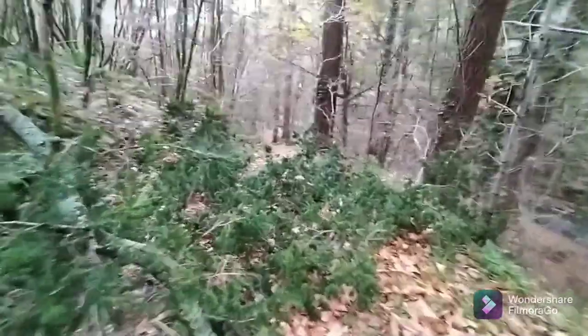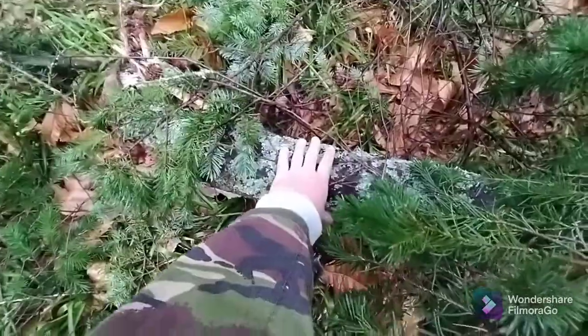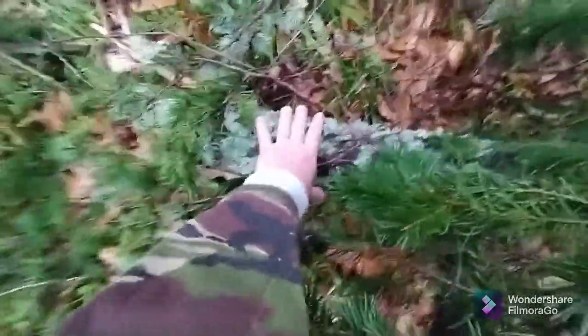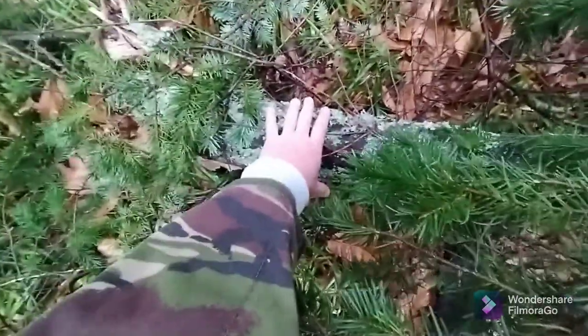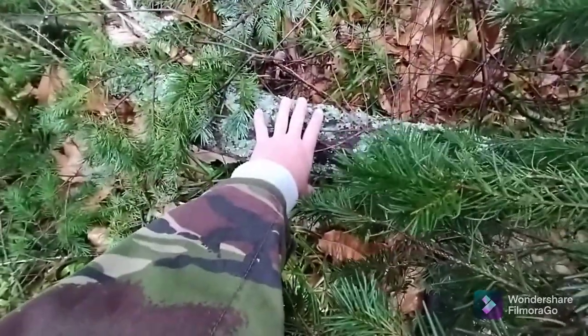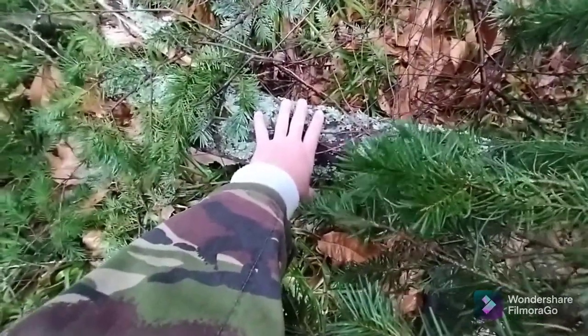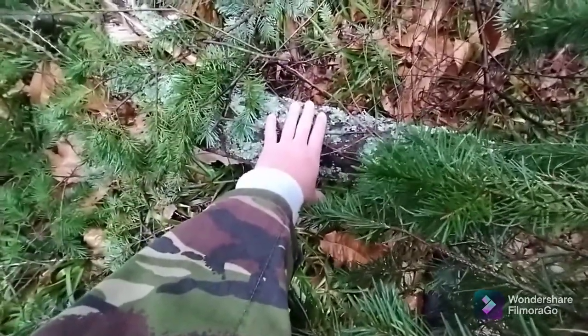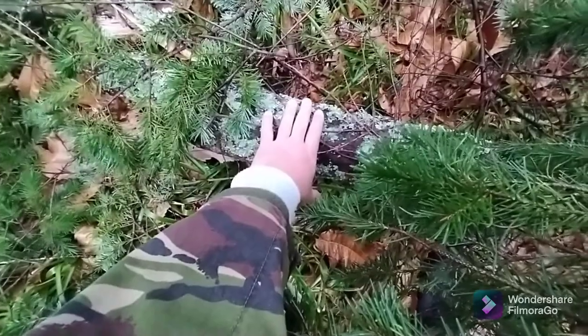And now I've got to try and get past this. I've just put my hand on that branch so you can gauge the size of it that's come down. Yeah, that seriously would potentially kill you. So when there's high winds, always be well aware what's happening around you, and probably best not to be in woods when it's, you know, really high winds.